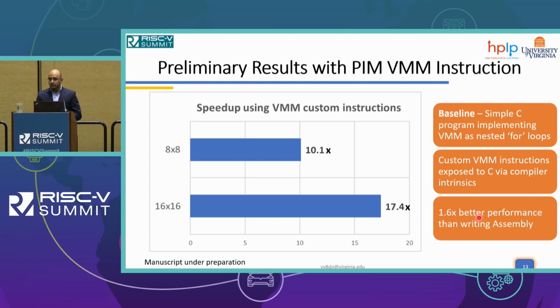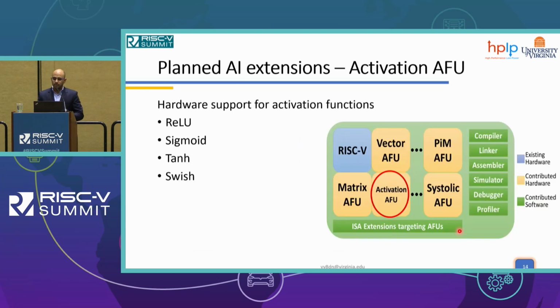One more thing we saw: we coded all of this in assembly by hand, and when we did it through the compiler, it did a 1.6x better job than us. So this shows that if we want to add new instructions, we want compiler support and software support. We don't want to hand code everything because we cannot be as efficient as all the compiler passes that happen on the compiler side. So this further motivated us to do the hardware-software codesign methodology.